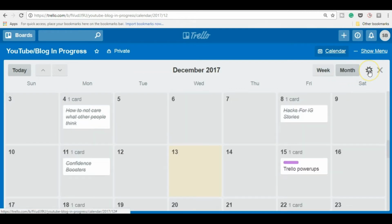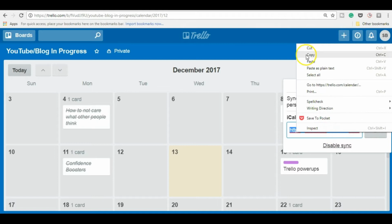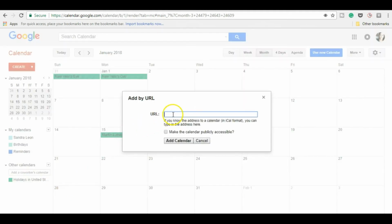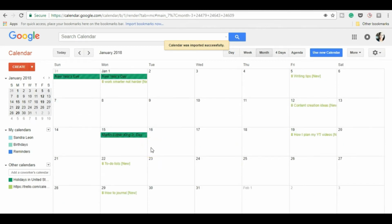And if you click this gear icon and click Enable Sync, it will give you this URL that you can copy and paste on your personal calendar. Now, I have a Google Calendar, but I'm sure this will work for most other personal calendars as well. If you have a Google Calendar, just go here and go to this left-hand side and click that drop-down arrow where it says Other Calendars. Click Add by URL and paste that URL there, and then just click add calendar, and then it will automatically add your Trello calendar into your personal calendar. And that's so cool because you can have all your activities in one place.